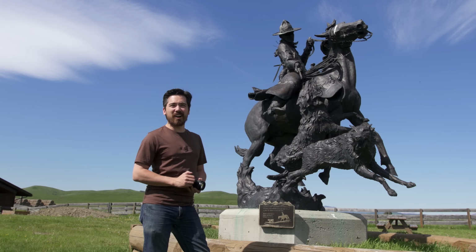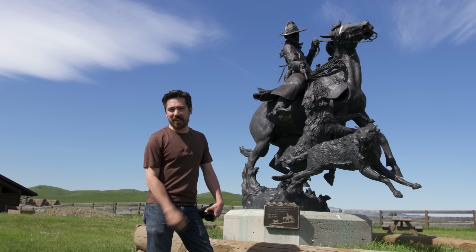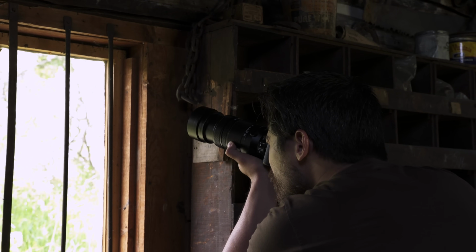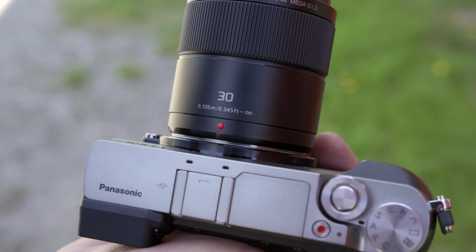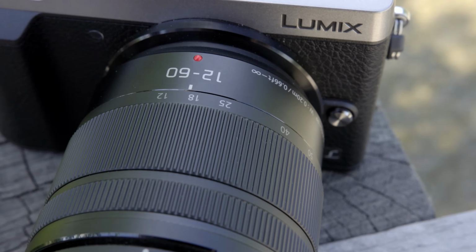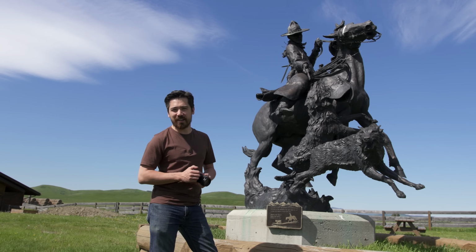And nowadays, we're not going to find any wolves out here, really, but in case we do, I actually did bring the Leica 100-400. I'm eager to play with that today. I've also brought the 30mm macro from Panasonic and the new 12-60. It's not a fast lens, but it's a great range. It's a nice compact little lens, and I'm probably going to use that most of the day today.